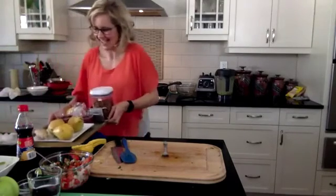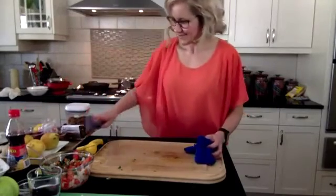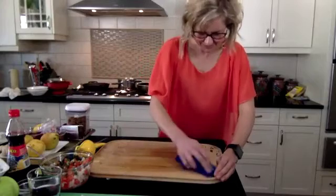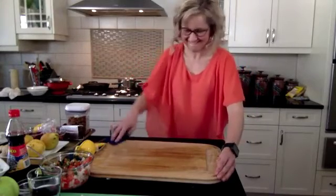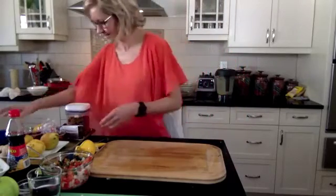Okay. My mom always said I was a messy cook. She kind of puts me like the Swedish chef from the Muppets. So yeah, I'm a little bit messy, but that's okay.